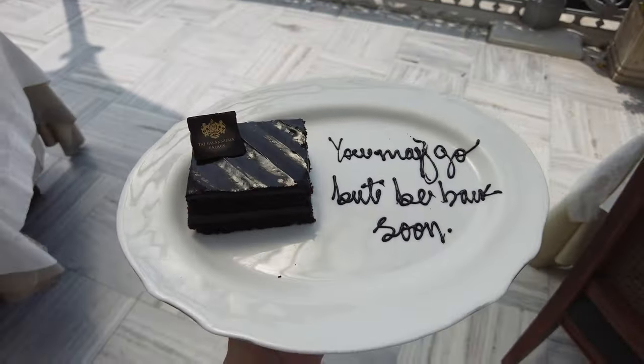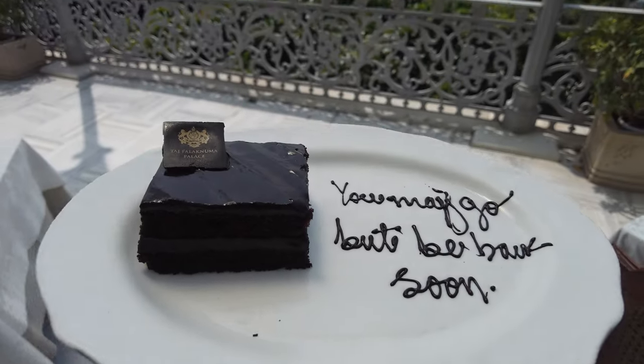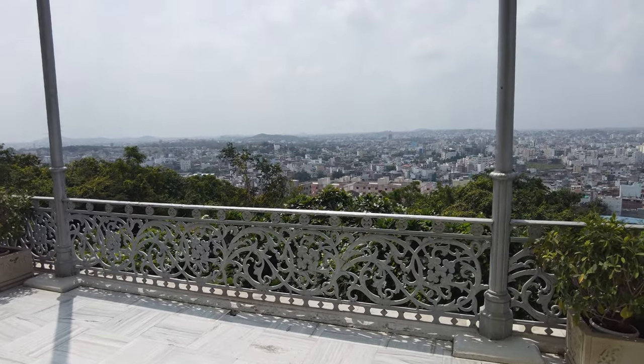Just to top it off, we were kindly served with a surprise slice of chocolate cake. Super kind gesture from the breakfast staff. Thank you, we really had a great time.